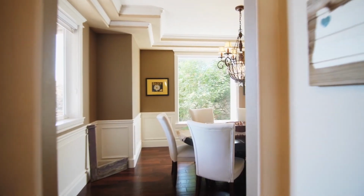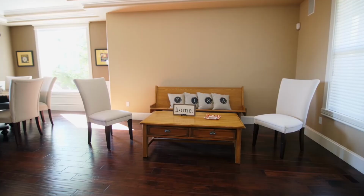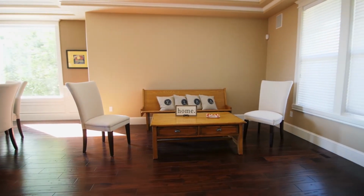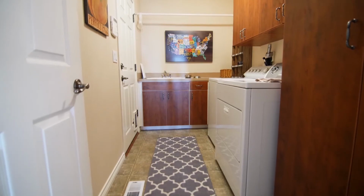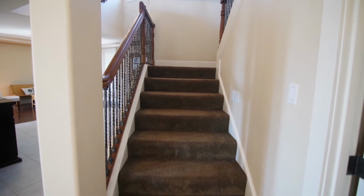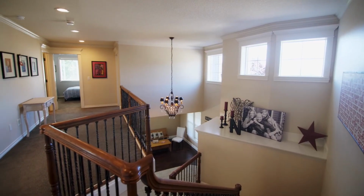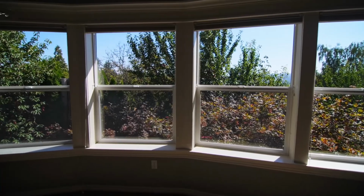Elegant wainscoting and tray ceilings frame the formal dining room, with plank hardwood floors extending to the living room. On the upper level, French doors lead to the vaulted master bedroom suite with valley views.